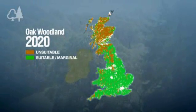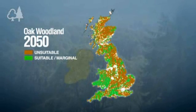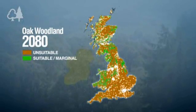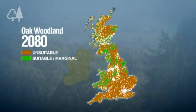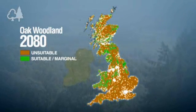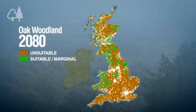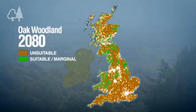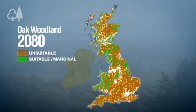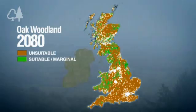This is a map showing the predicted change in suitable sites for oak woodland under a high-emission scenario. It's quite a dramatic shift. Changes will vary though from one region to another. Scotland, Northern England and much of Wales could see increased tree growth because of rising CO2 levels, a longer growing season and a generally warmer climate. Whereas in other areas of England, more summer droughts could lead to a decrease in the growth rates of many tree species. We will have to look again at the types of trees we grow.